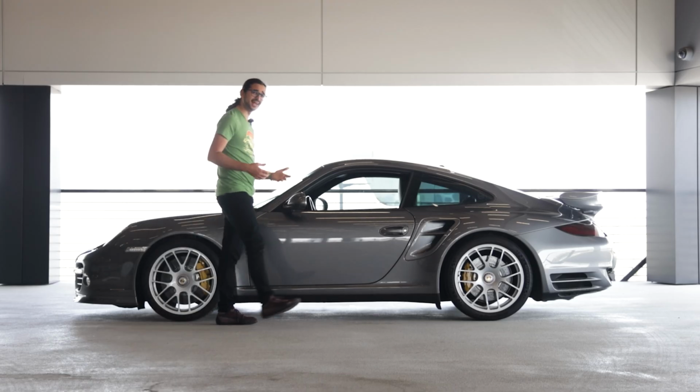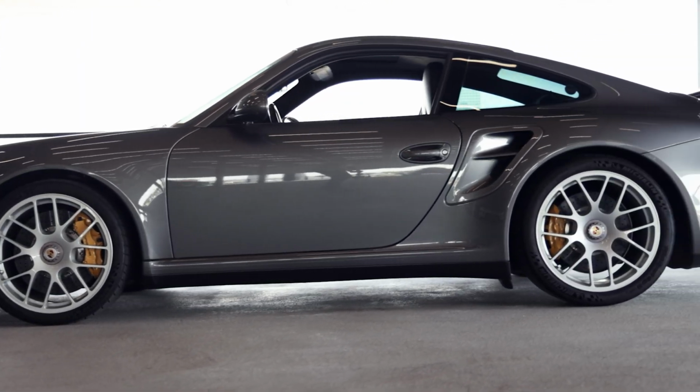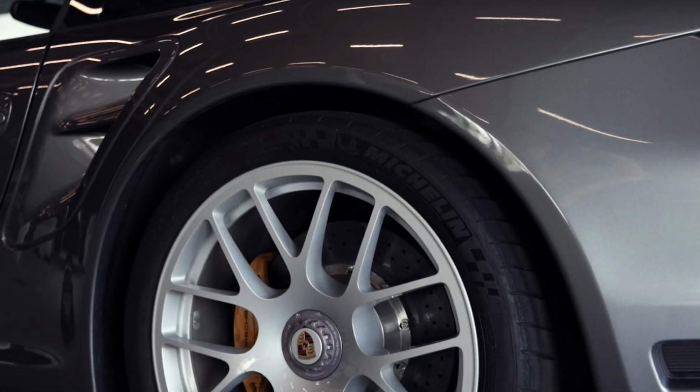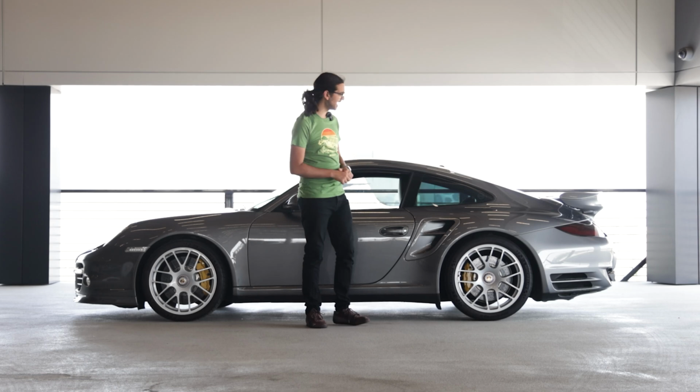Moving along, this being a 911, obviously it's going to retain that very iconic side profile shape. We've got 19-inch wheels at the front, 19-inch wheels at the back. These are the optional RS Spider wheels with the center locking lug in place of standard lugs.